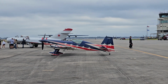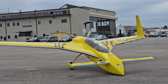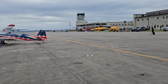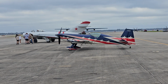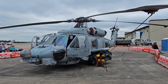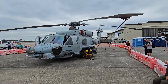So check them out. And of course you got the Raritan plane right there. Some people think it's a little backwards, but that's the way they're built. And back to our aerobatic plane and the MiG here at the Jacksonville Air Show. And yet another Navy toy here at the Jacksonville Navy base.